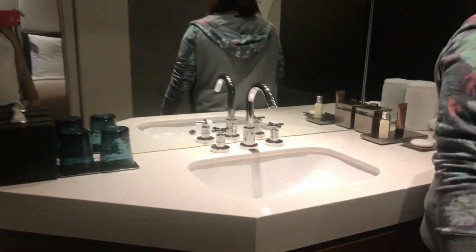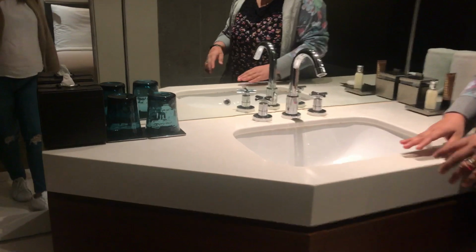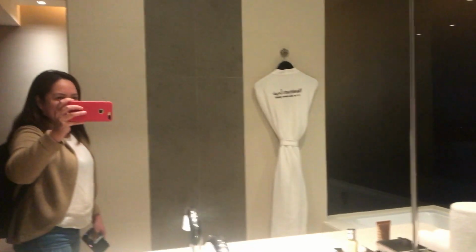The bathroom. Wow, we have this lavatory with lots of tissue with glass, and then there's some magnifying mirror. So yeah, makikita niyo yung mga pores niyo. I can see my pores. Nice. And there's a bathtub also.